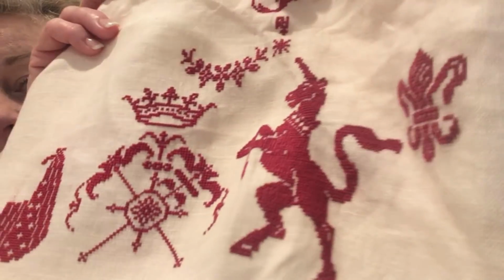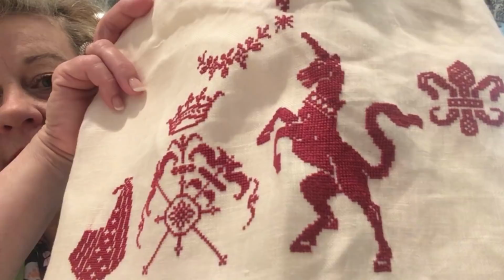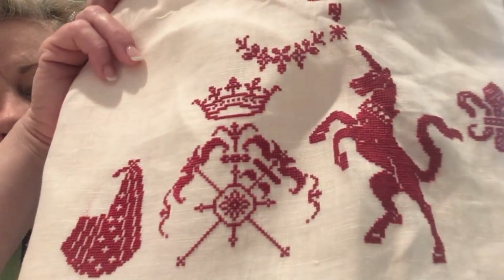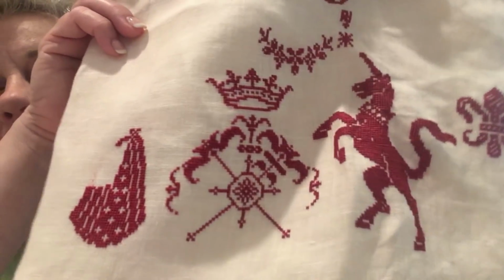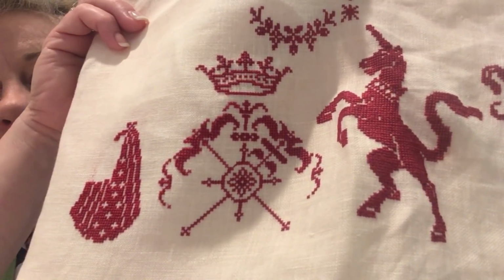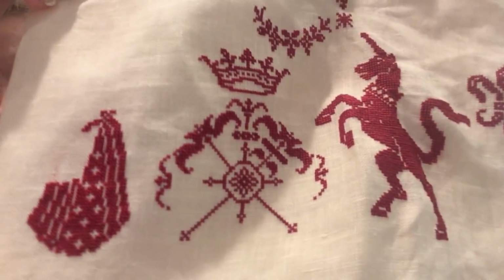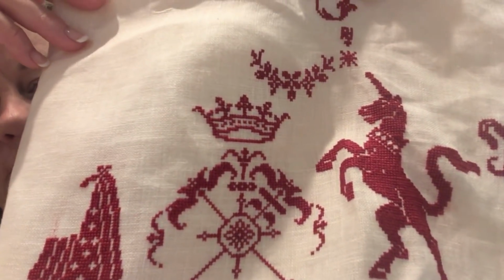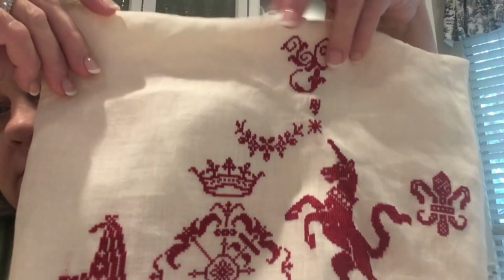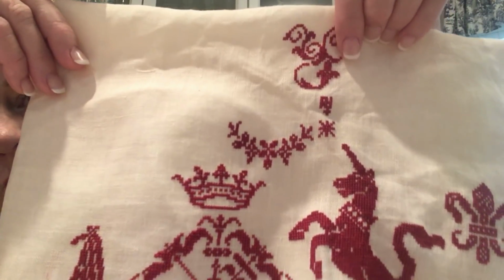Then you see my wonderful unicorn. Oh, I'm telling you guys, he was so much fun to stitch. And then the fleur-de-lis is complete. That medallion in the center below the crown obviously is not finished. I skipped a lot of that to get over to my unicorn. And then my husband said, well, you have to do Mary now that you've done the unicorn. But then you see the crown, and I've shown you the garland before. That will go all the way across. And I've only done one letter, the letter Y, because that was my center starting point.